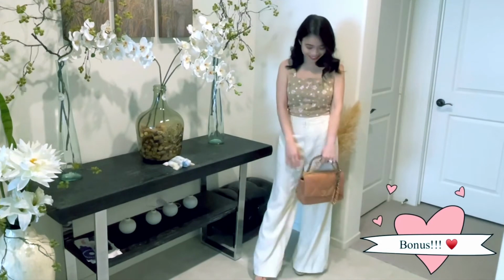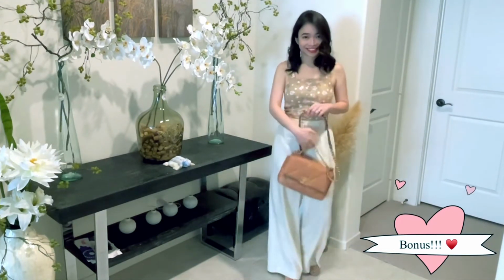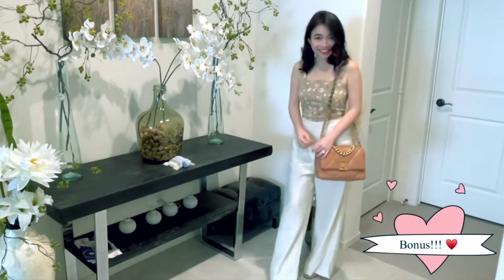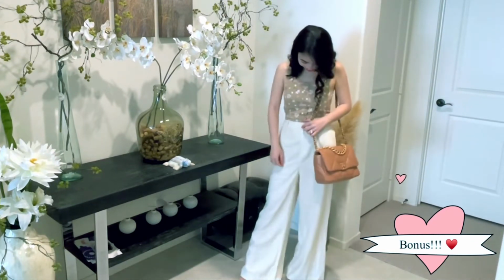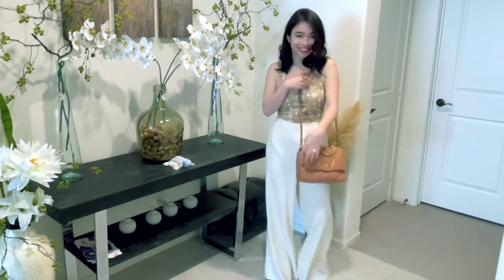Bonus! So literally I'm using the same shirt, a very short crop top and high-waisted linen pants, and it is a little bit longer for me, as you guys could tell. I got it from Nordstrom, and Nordstrom is really nice where they would tailor your clothes for you, so that's awesome.